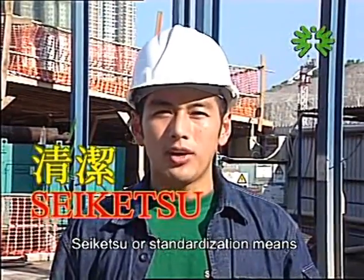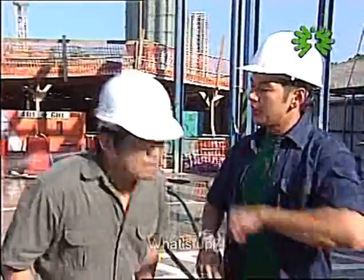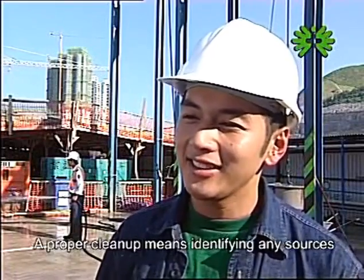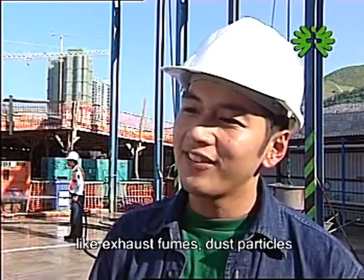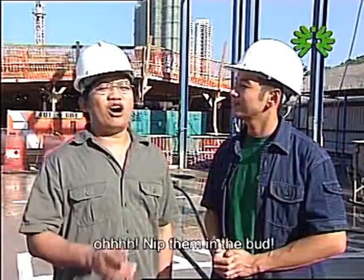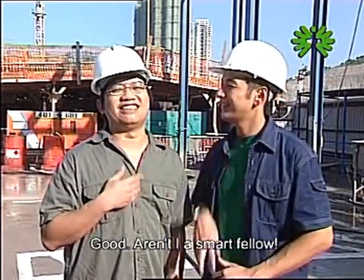Seiketsu, or standardization, means not only keeping the workplace hygienic and dirt-free, but ensuring everything's up to standard. Oh. What's up? What, like spring cleaning? It's not that simple. A proper cleanup means identifying any sources that might affect a person's health or safety, like exhaust fumes, dust particles, loud noises, or harmful gases. These must be eliminated. Oh, nip them in the bud. That's correct. Good, aren't I a smart fellow?